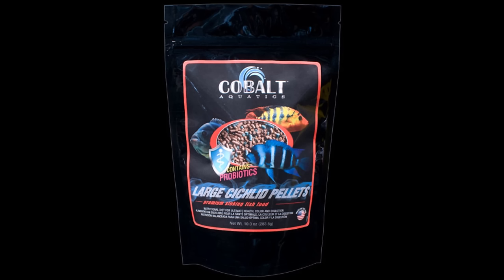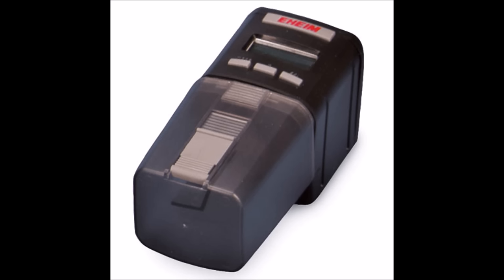I do use Cobalt cichlid pellets exclusively, and have done so for the last 2.5 years, and have been very successful. By the way, I have no financial interest in promoting this product. I do use automatic fish feeders on both my large aquariums, and I feed grown fish once a day and fish that are still growing two times a day.